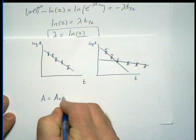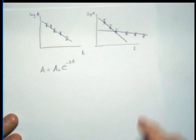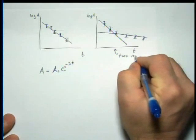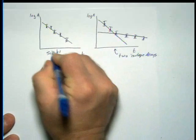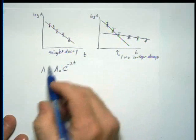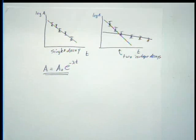I said A is A naught e to the minus lambda t. Well, I'm going to mark this. This would be a single decay. If you have this, why does plotting things on semi-log paper help out? Well, when you're attacking a problem you don't know, you should plot that thing 3 times. Once on linear paper, once on semi-log, and once on log-log.